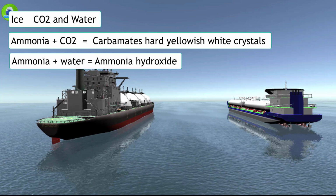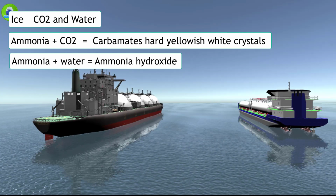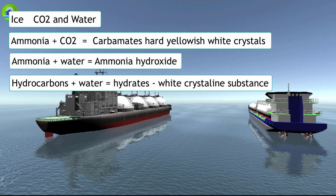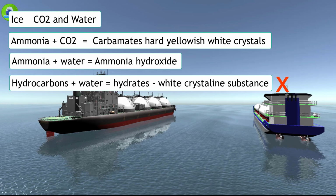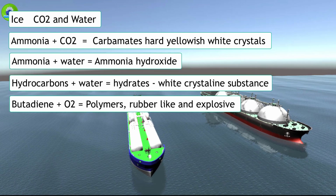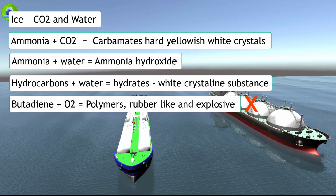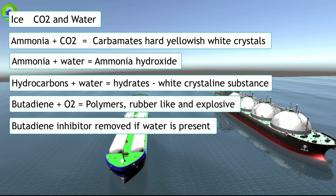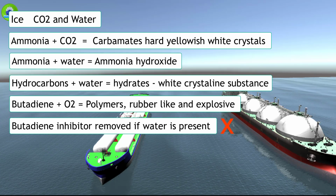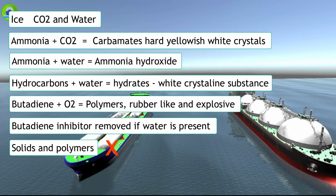And also, ammonia has a great affinity with water, and you don't want this to happen because it will produce ammonium hydroxide. Hydrocarbons plus water also form hydrates, white crystalline substances, and you don't want these included in your cargo. If you are loading butadiene, if this is mixed with oxygen, even if it's very minimal, it will become polymer and rubber-like. And also, it may become explosive. On the other hand, it will destroy the butadiene inhibitor if water is present. And thereby, it further produces polymers and rubbers without the inhibitor. So, solids and polymers are a no-no in your system.